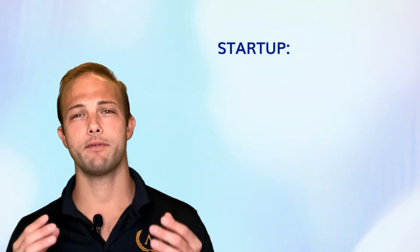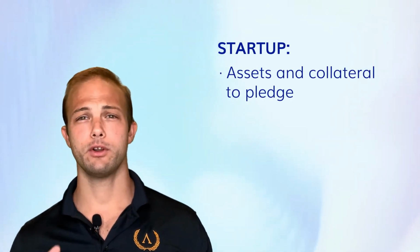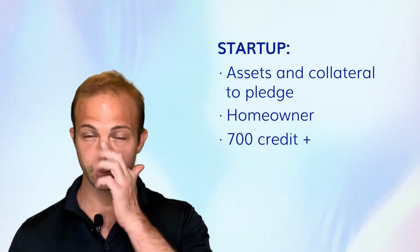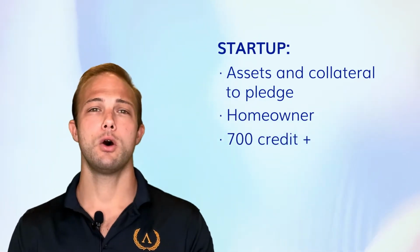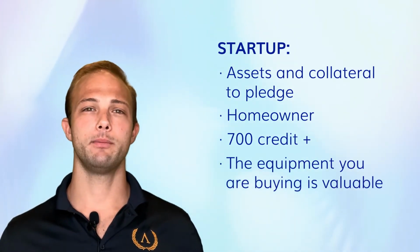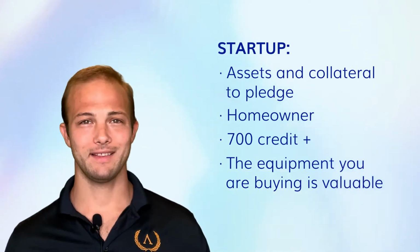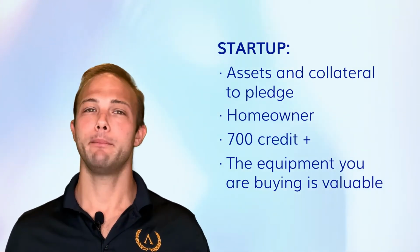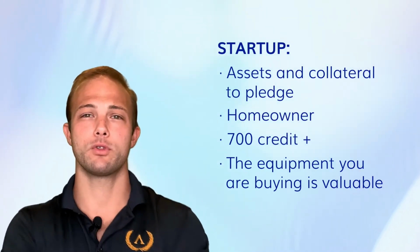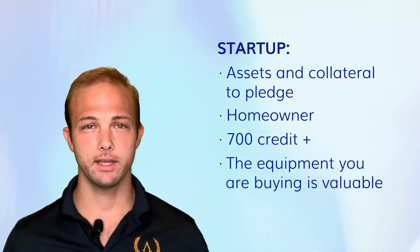They want you to have other assets, other collateral to pledge. So a lot of times they want you to be a homeowner and they want you to have 700 credit plus. The other thing is they want to know that the equipment you're buying is valuable. What I mean by that is they're probably not going to want to finance a piece of equipment that's 9-10 years old and that might break down. All right, so that's basically the bare minimum requirements if you are a brand new business and you're looking to get equipment financing.